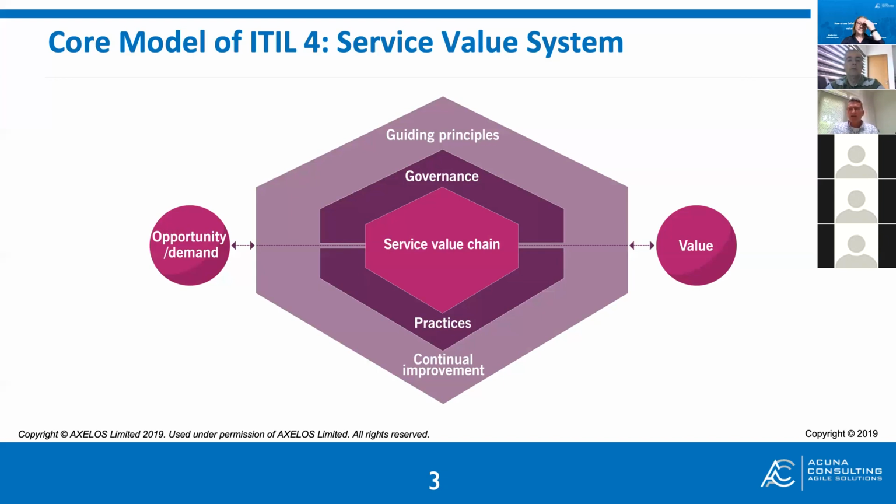And actually, the red line across all the components is the co-creation of value on the right-hand side. Co-creation with the customer, but not only with the customer, but also with all other key stakeholders. And when you are going to utilize these key components in the SVS, the service value system, the guiding principles, governance, the service value chain, the practices, and continual improvement, the collaboration element is all over the place across all the different components in the service value system. And a couple of them, we are going to talk a little bit more about it.